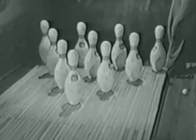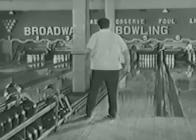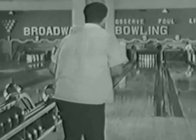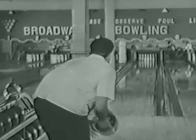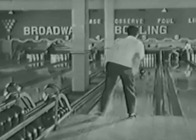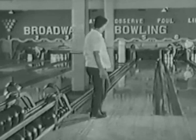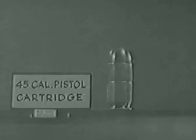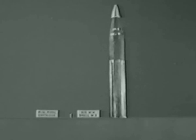No, it's no gag. It's as serious as death. It doesn't matter what this civilian does with his time. If he wants to toss a ping pong ball down a bowling alley, it's his business. But in your business, brother, it matters. You just don't use a .45 caliber pistol cartridge like this if you've got a tough job for a walloper like the 105 millimeter howitzer shell.